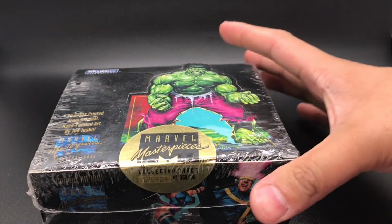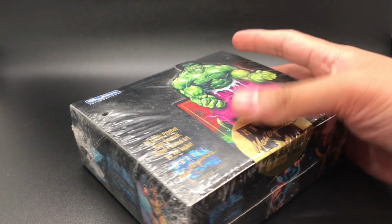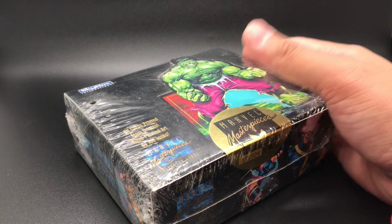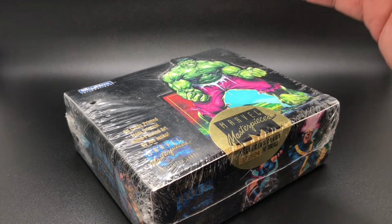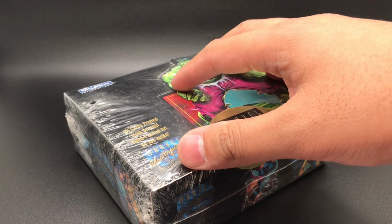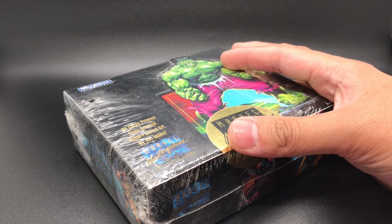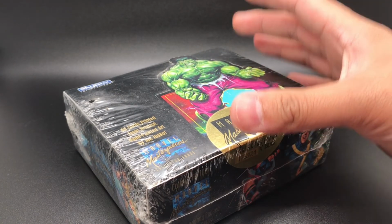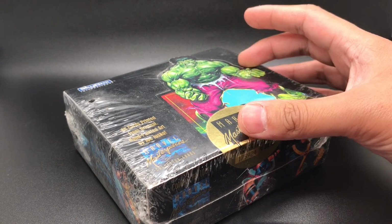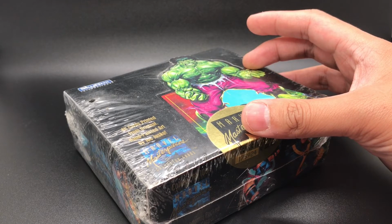And then the biggest purchase I ended up making is this sealed box of Marvel Masterpieces. This is 1992. If you're not familiar with Marvel cards, this is the first year of Marvel Masterpieces. I remember as a kid, this was like the high-end Marvel set. And I bought this box for $365. It ended up becoming like $400 after taxes and shipping. And this box just recently sold for $898. I think a couple of listings sold for $999.